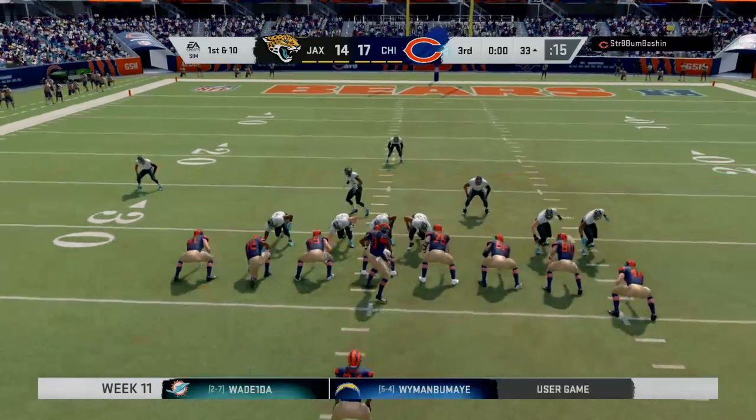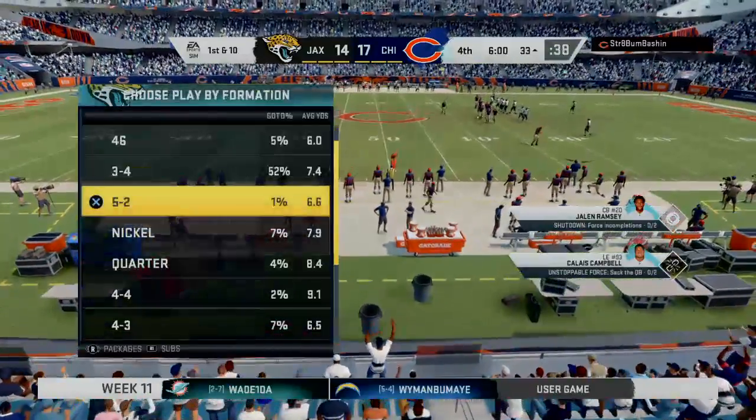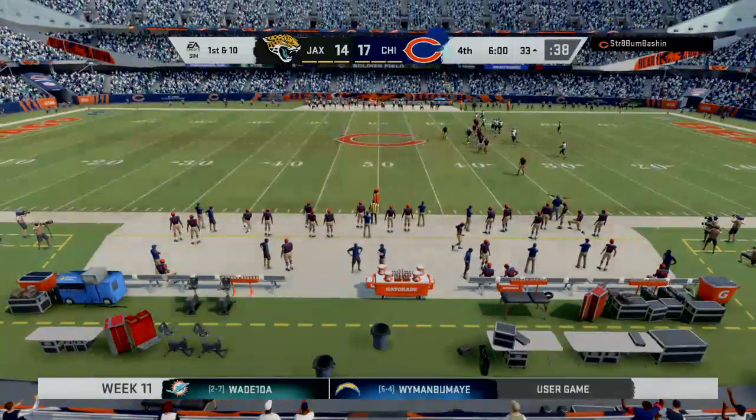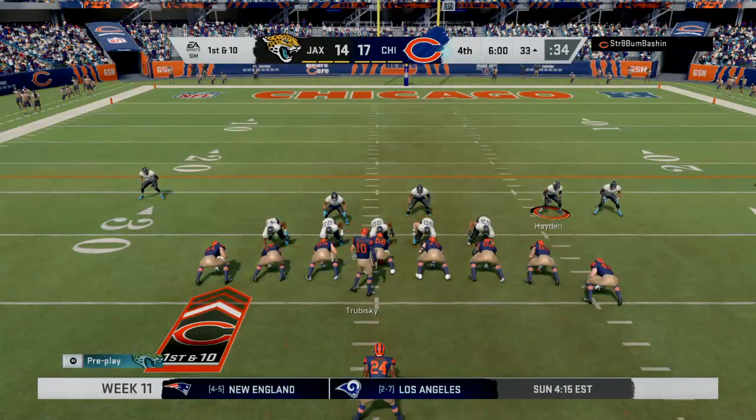That's the end of the third quarter. Come on now. Let's go. With the score, Bears 7. Some good games going on in the early window. This might be the best of the bunch.